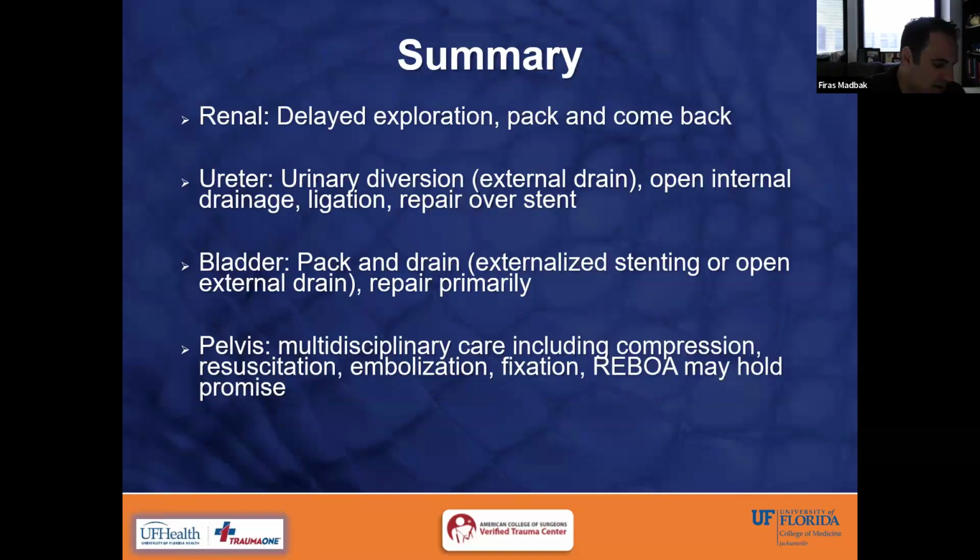Just to summarize, kidney injuries, delayed exploration is kind of the rule. Pack and come back. For the ureter, you can divert with external drain, open internal drainage, ligate and nephrostomy, or repair it over a stent when you're able. Bladder, you can again pack and drain and come back, repair primarily. For the pelvis, if you have orthopedic and interventional radiology capabilities, in an ideal world, not the austere circumstances we're describing here, but in general, compression and fixation. The balloon maybe has some promise, but it's not something that's really definitive. I think that's all I had.